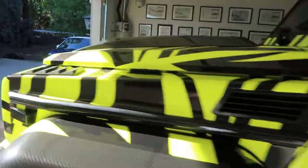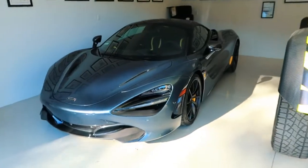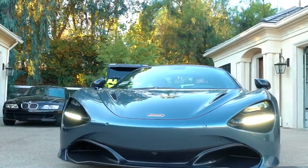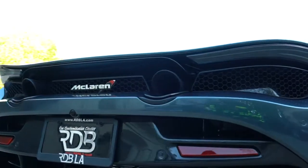From the all-new 4x4 square, we go into the all-new McLaren 720S. Holy fuck! Now, ladies and gentlemen, welcome to the McLaren 720S. Oh my God. Do I love the McLaren 720S? Yes, more than anything on this earth.